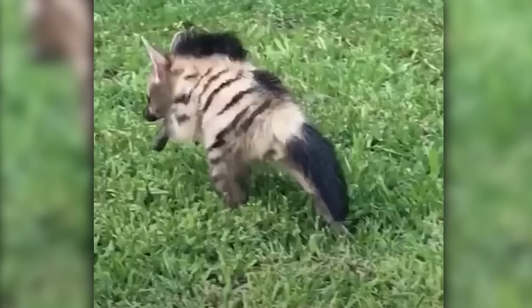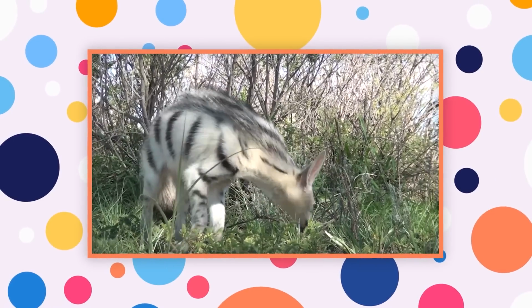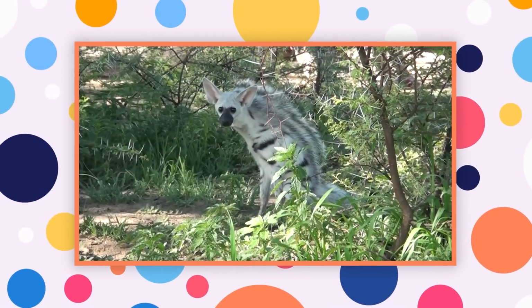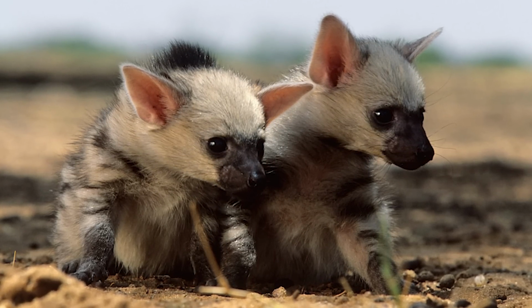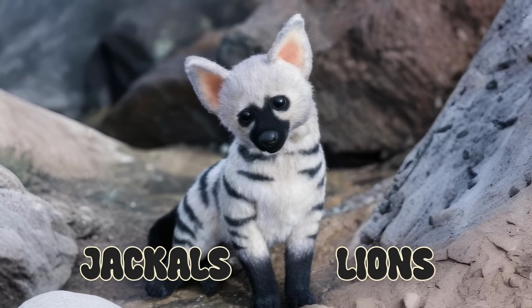Unlike their scavenging hyena relatives, aardwolves avoid meat, sticking to insects, and even farming termite mounds by leaving them intact for future meals. Native to African savannas, these pups rely on their mothers for survival, hiding in underground dens to avoid predators like jackals and lions.